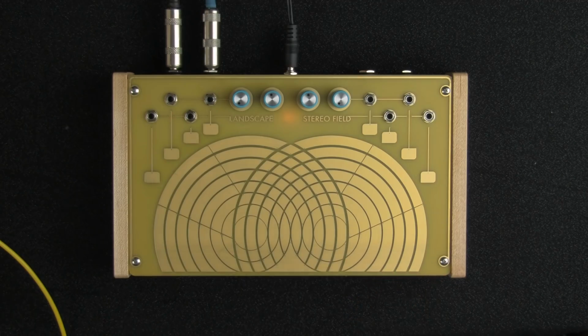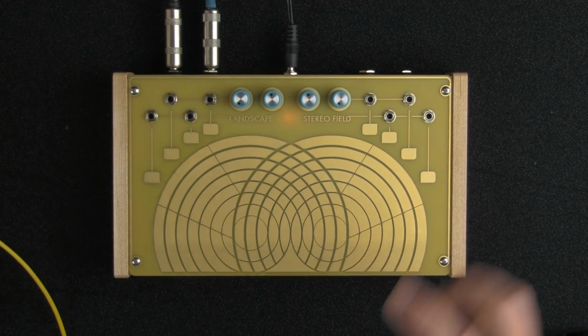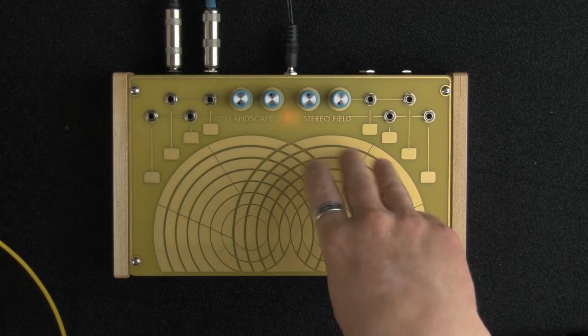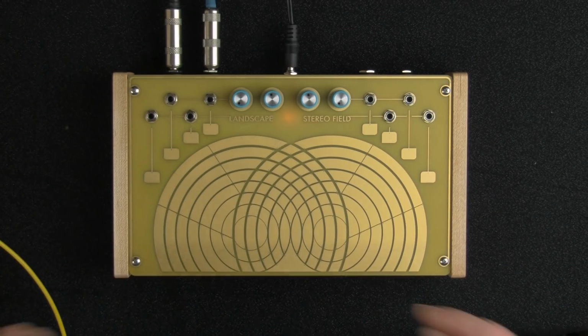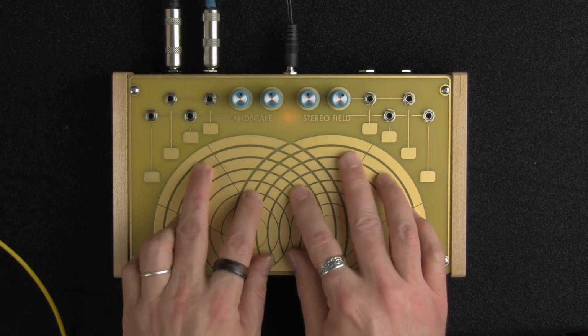The Landscape Stereo Field. You can see it as this box. It has 2 inputs on the back and 2 outputs on the back. And it has 4 jacks on the front and 8 jacks on the front, 4 knobs and 8 touch pads, as well as this circular combination of different connections. So basically what you get when you touch it is something like this.